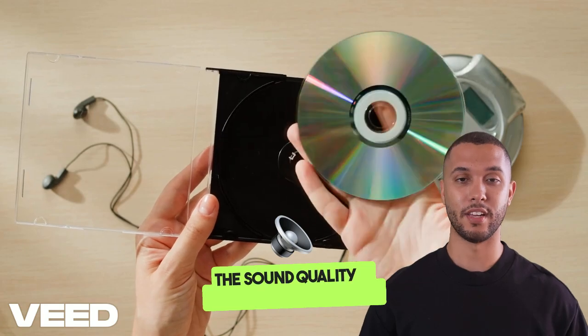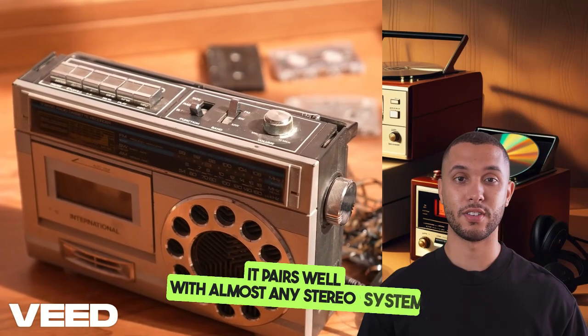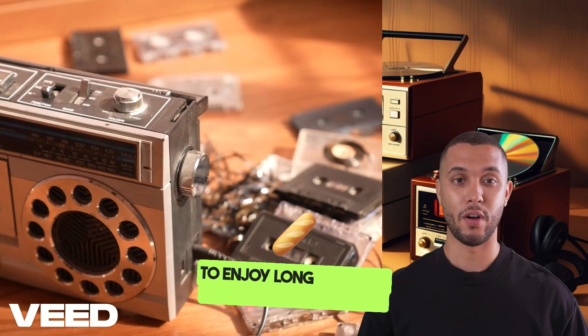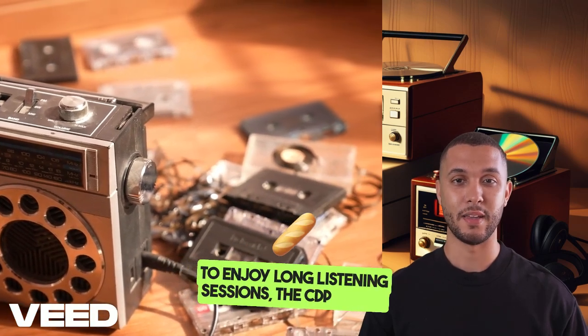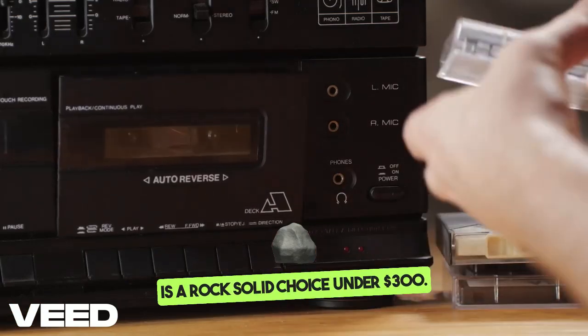The sound quality is clear and reliable, and it pairs well with almost any stereo system. If you're looking for a hassle-free way to enjoy long listening sessions, the CDP-CE500 is a rock-solid choice under $300.